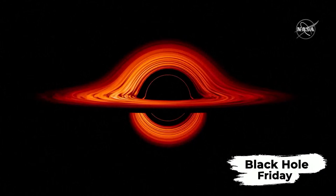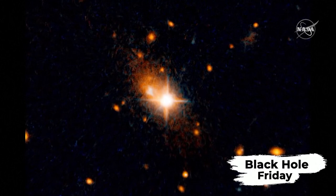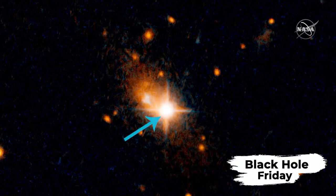Check out this Hubble image of a galaxy 8 billion light years away. Notice anything unusual about it? This super bright spot is not a star in the foreground blocking our view, but is actually a quasar named 3C186 that's inside the pictured galaxy.